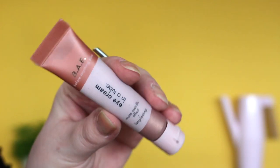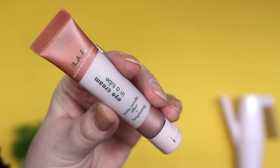I got the eye cream in a tube. I think this is a chromatic cream eyeshadow, which has a matte metallic effect and is supposed to be long lasting. I got it in the shade 03 Be Bright, which is I think a creamy, coppery, pinkish shade. Okay, interesting color, interesting texture. I'm just gonna apply this with my fingers. Shade is lovely so far.